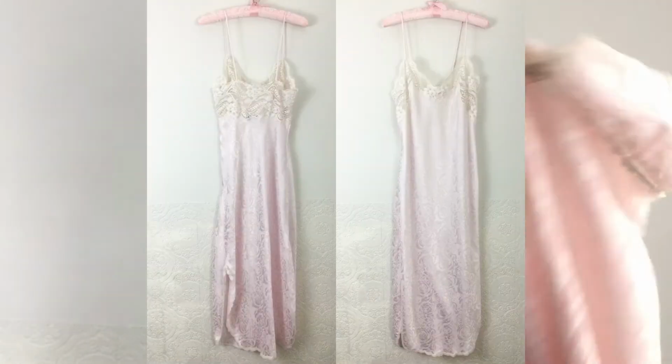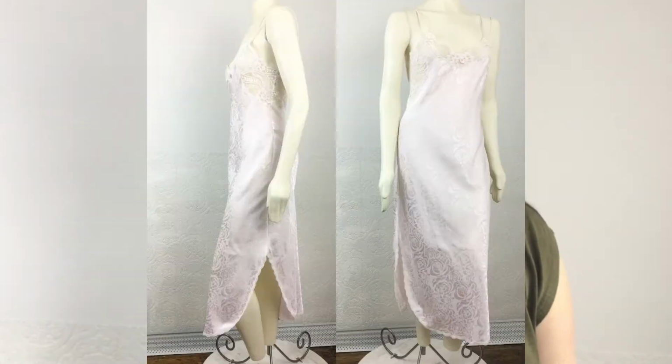Okay, so one of these nightgowns I already posted, so I'll insert a picture here. The first one I found is a vintage Christian Dior. It had absolutely no damage. I was able to hand wash it and really look it over.